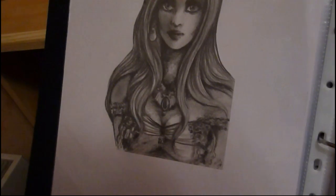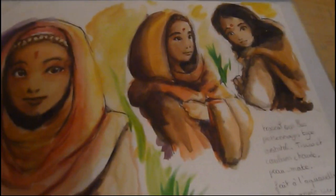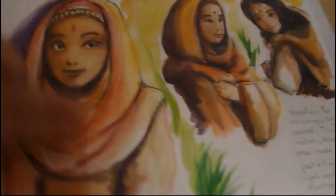More working with only black and white, and I will make a video on working in black and white, because trust me, this is the best way to improve. You don't have to worry about the colors if you work in black and white. This is just some searching characters, like different kinds of dress.